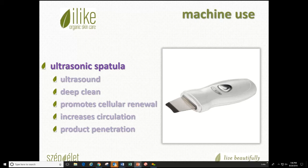Linda, our Director of Operations, is a huge advocate of using the ultrasonic spatula to assist with clearing out the pores. David, one of our amazing customer service account managers, volunteered to let us demo this facial on him. We did this facial on Friday on him, and we recorded it.